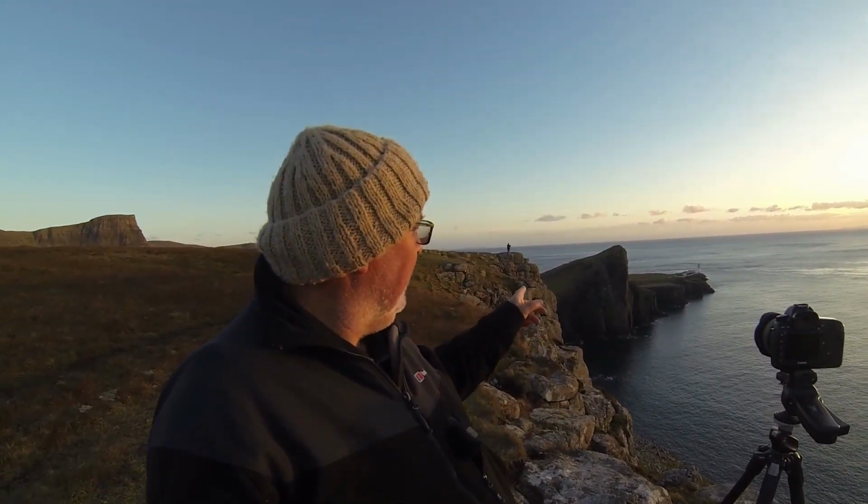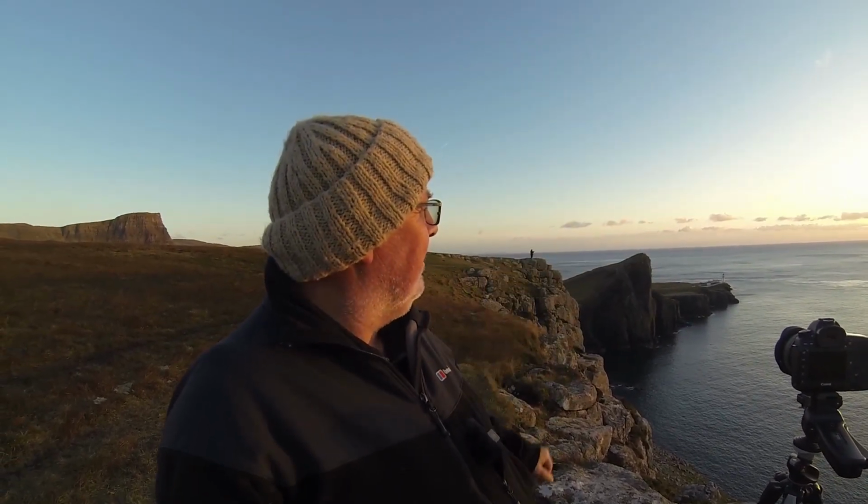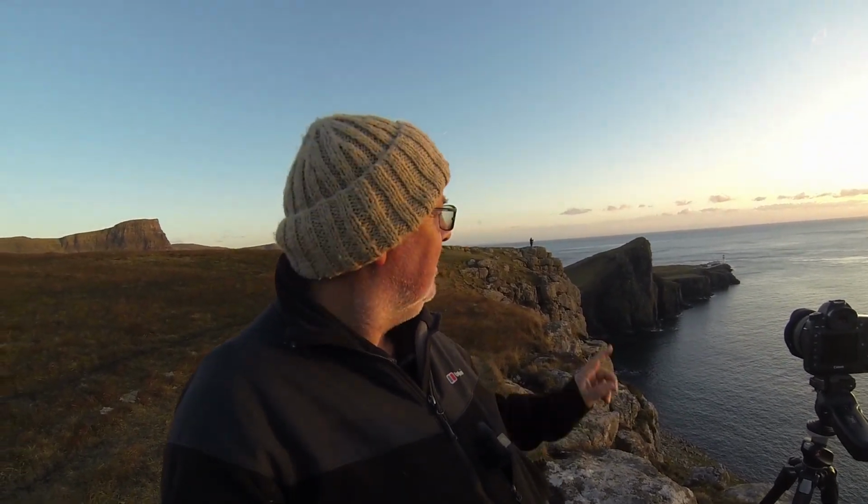I've just taken a couple of shots. So there should be a bit of light onto the cliffs, and then as the sun drops, this should light up, the bit of cloud here should light up, and it should look absolutely fantastic. Join me shortly and I'll talk you through what I'm doing.